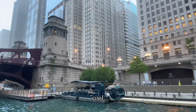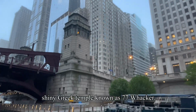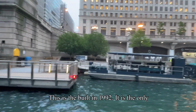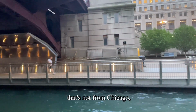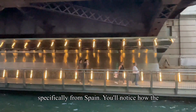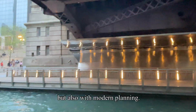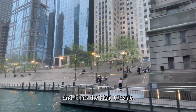It's really cool. Now next door to 111, you're going to see a shiny Greek temple known as 77 West Wacker. This was built in 1992. It is the only building designed and built by an outside team that's not from Chicago, specifically from Spain. Now you'll notice how it's decked out in this beautiful ancient Greek temple aesthetic, but also with modern amenities. This style is known as neoclassic.